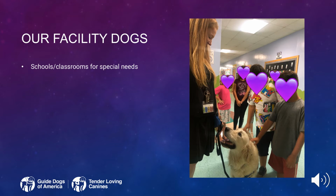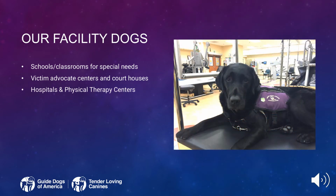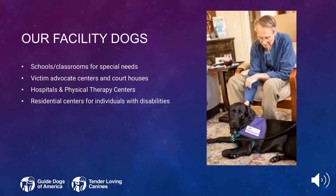Some examples of our facility dog placements include schools or classrooms for special needs children, handled generally by a special needs teacher or a school psychologist. Victim advocate centers and courthouses helping victims of crime through the painful and challenging experience of a criminal trial. Hospitals and physical therapy centers helping patients through the rehabilitation. The dogs are often handled by the physical therapists, psychologists, or psychiatrists. And finally, in residential centers for individuals with disabilities, helping through difficult times that can include inpatient treatment or end-of-life care.